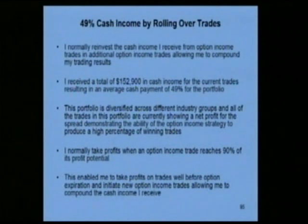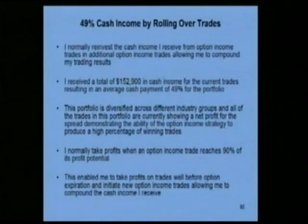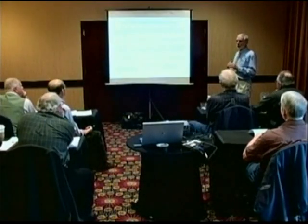So this portfolio, I had it diversified across different industry groups. All of the trades were profitable at the time I took this snapshot. So in this example, I had a high percentage of winning trades because of the option income. Now, I normally will take profits on a buy right or an option spread trade if the trade reaches 90% of its profit potential. And I'll show you how I calculate that here coming up.